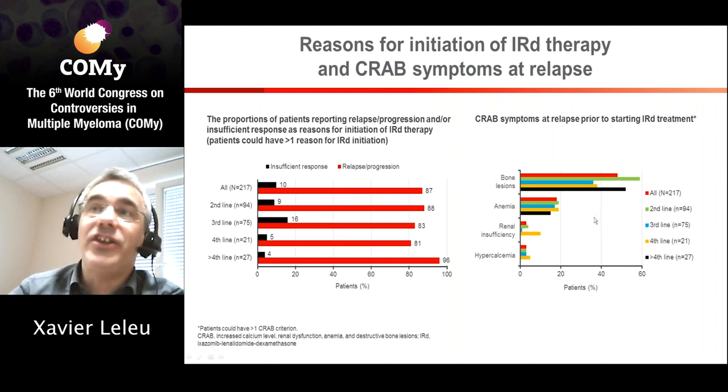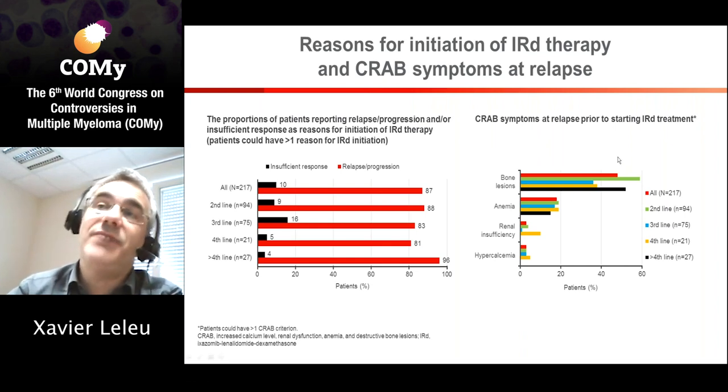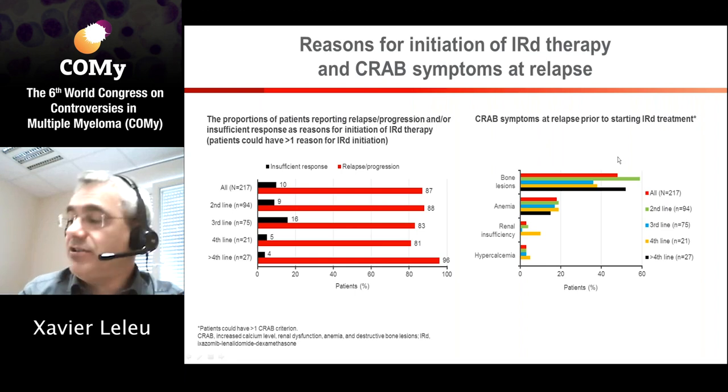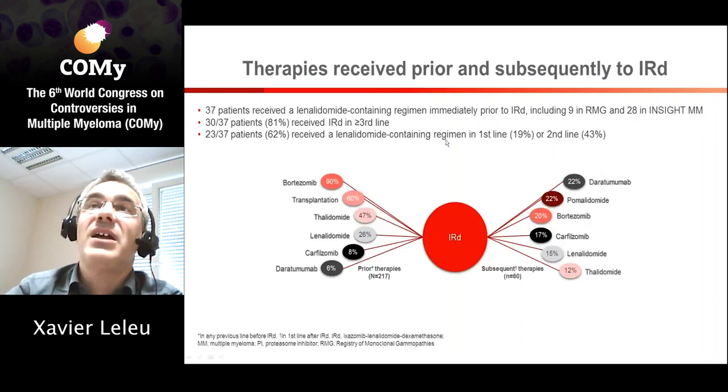Again, nothing new here. When we retreat the patient, often it is because of the recurrence of bone lesions and anemia mostly, and avoiding renal insufficiency and avoiding end organ damage that could be detrimental to the patients.